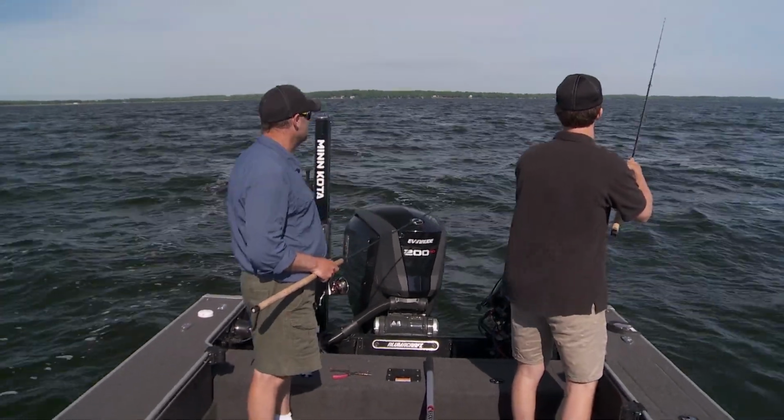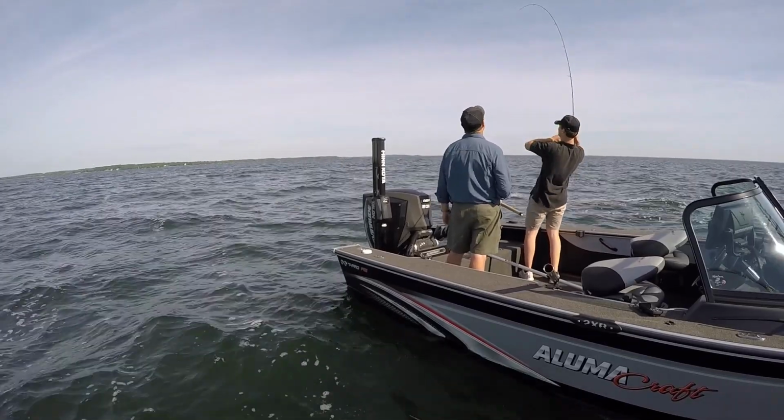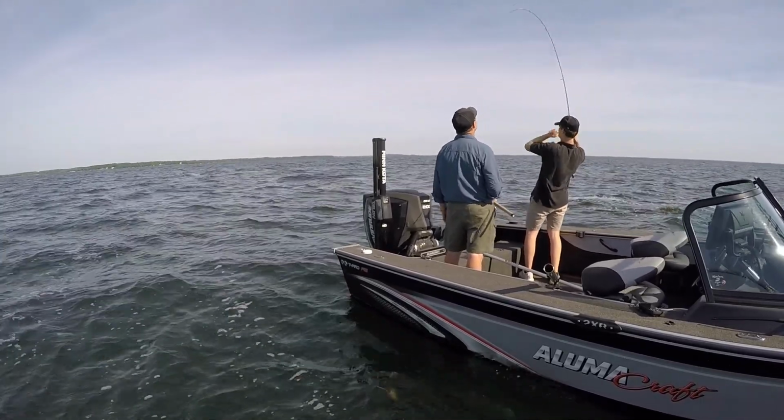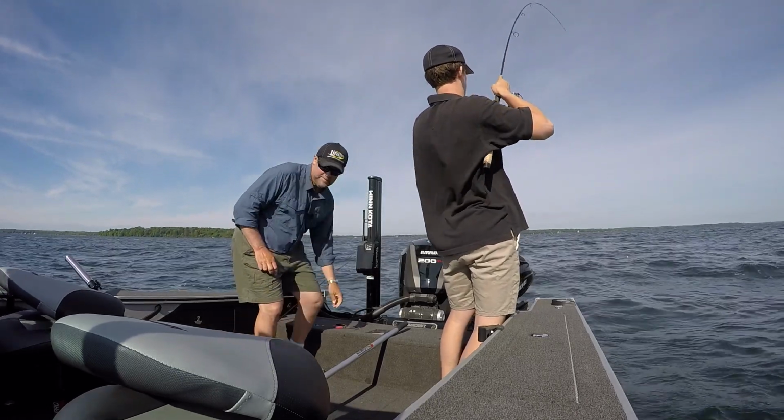Just ate it. I was sitting there staring right at it and watched him eat it. Got him, boy. It's a good start. Feel like a decent fish. Yeah. It's all right.